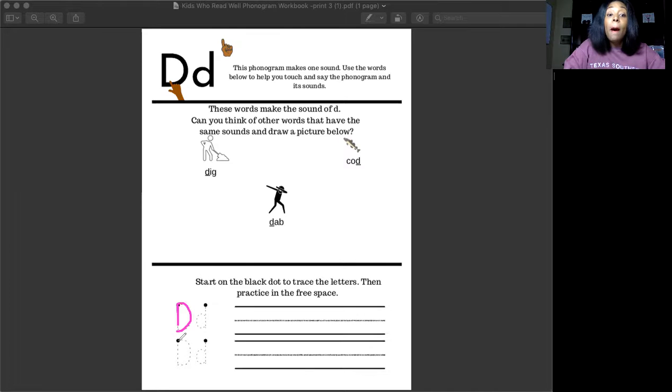Let's try the other uppercase D before we practice on our own. We'll put our pencil back on the black dot and we'll trace it down. Don't pick up your pencil, leave it down. Trace it back up to the black dot and follow the lines around until you close up your D. Very good. Let's try some uppercase Ds on our own in the free space.